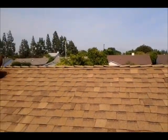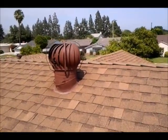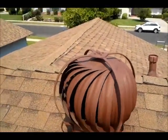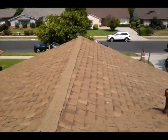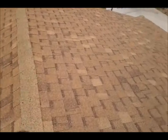So I haven't done the attic yet, but a lot of times I'll recommend a fan for your attic. And one is turning, and this one doesn't turn very freely. So basically that's what you have.